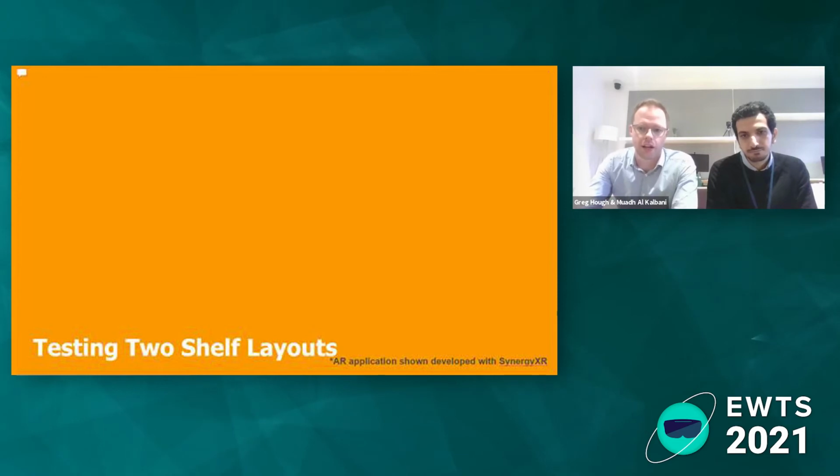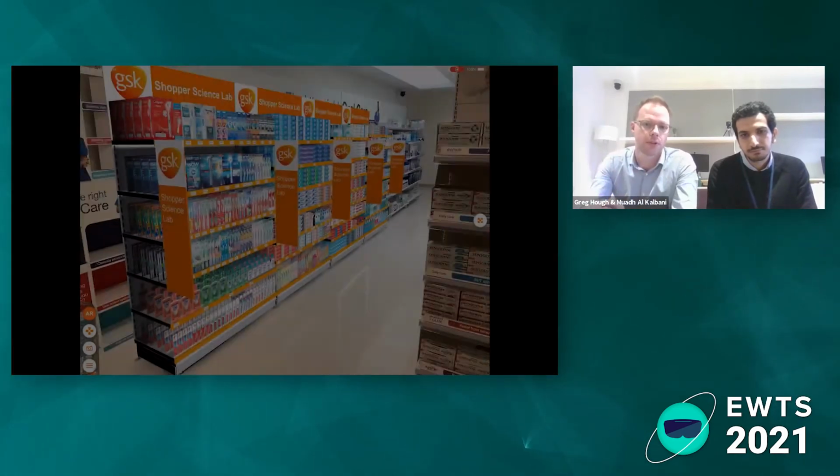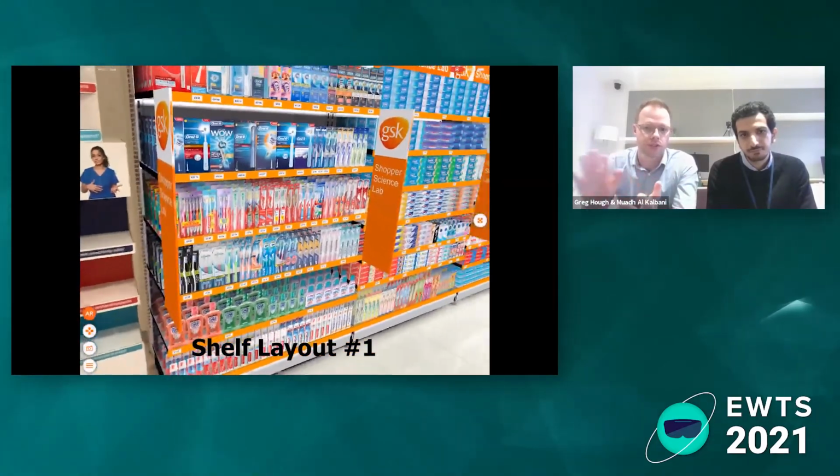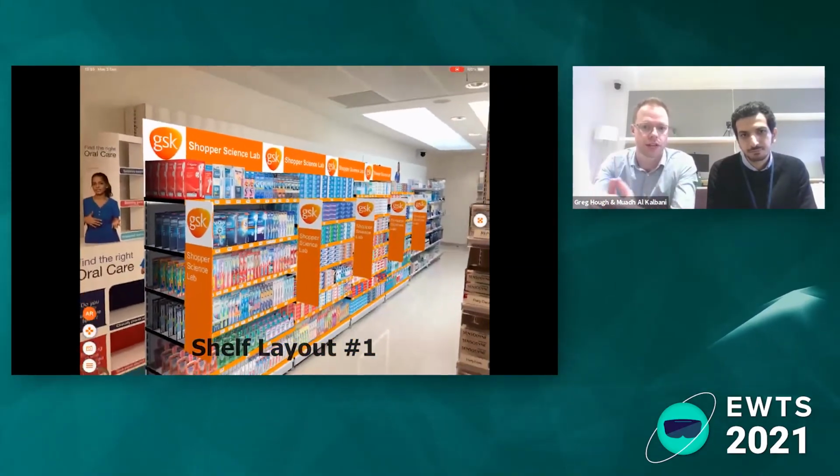And I just want to share an application where we've already had some success. So this is testing 2 different sets of stimulus using augmented reality. So here you can see shelf layout 1. We have a certain set of signage over it, certain product layout.